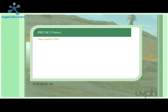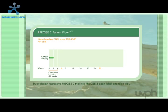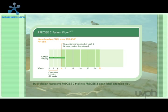Cimzia was studied in the PRECISE-2 pivotal trial. This was a pivotal 26-week study enrolling 668 patients. After 6 weeks of Cimzia open-label therapy, weeks 0, 2, and 4, the 428 responders, 64%, were randomized to receive either Cimzia 400 mg every 4 weeks or placebo.